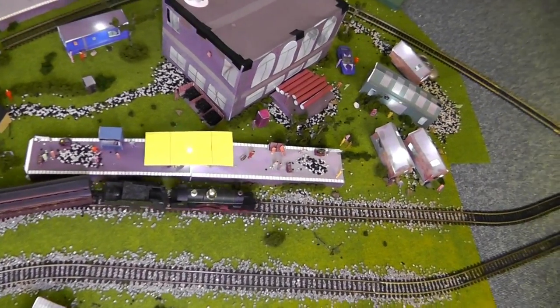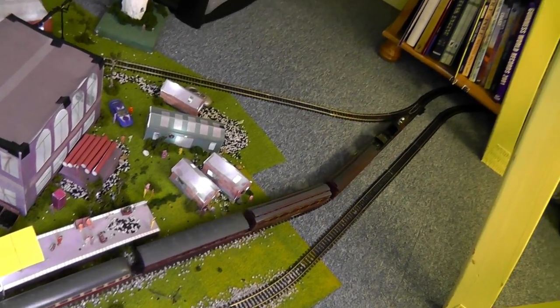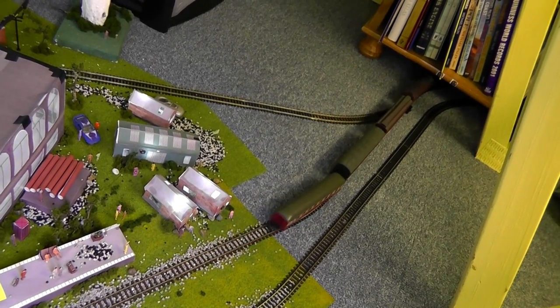Bit of a struggle up this hill, as you can see. She just about does it though. She's not got the strength that the other one's got though, that's for sure.